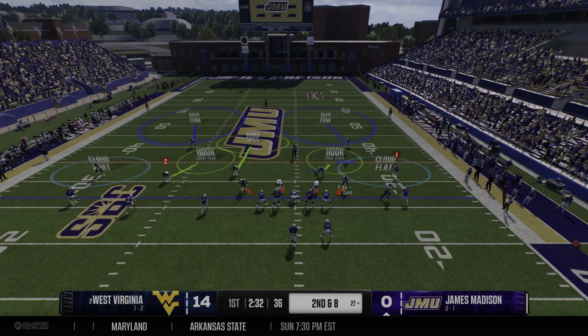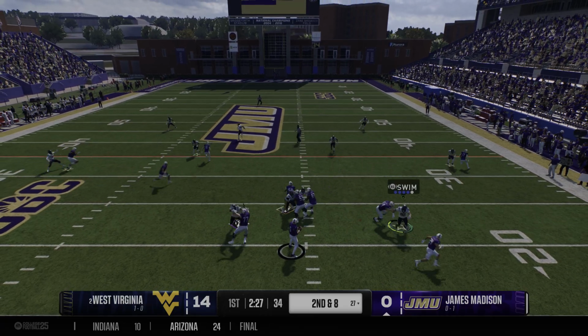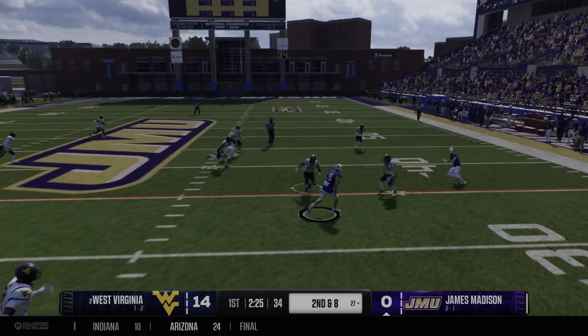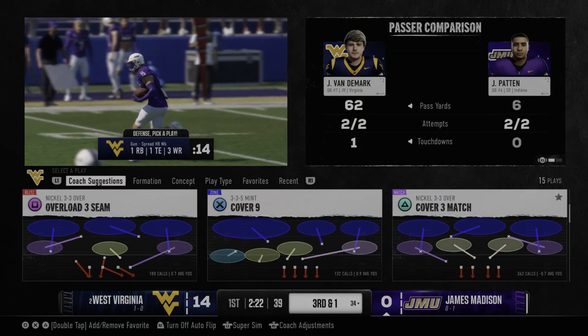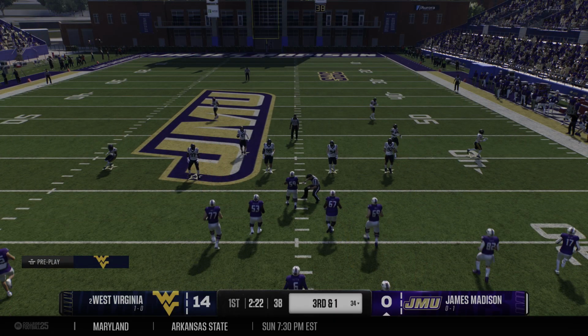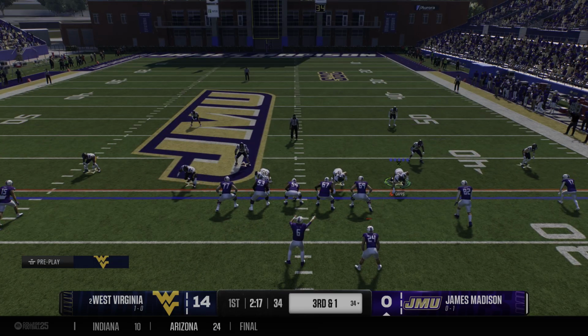Sounds as if they had a good one there. Picked up 2 yards on that last one. They need 8 on second down. Pocket starts to collapse. Makes the catch. It sprints. He's brought down. Solid pickup, but a little bit short of the first down. It's third down from their own 34 as they try to keep the drive moving.